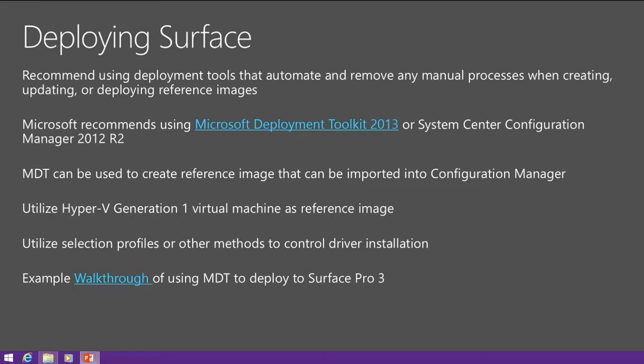For those of you who didn't raise your hand, what do you use, out of curiosity? Well, yeah, MDT or SCCM, either way. I'm sorry? Okay. Anything else besides ZenWorks?